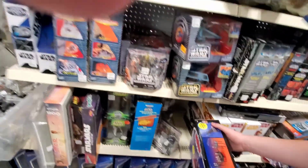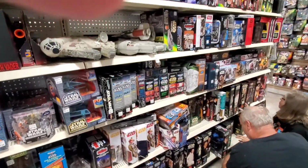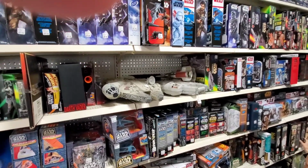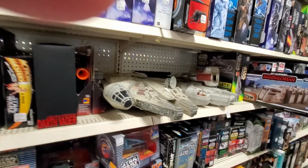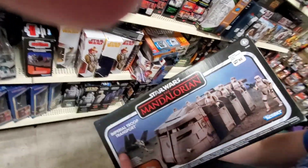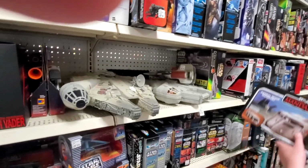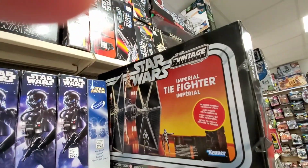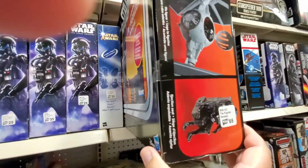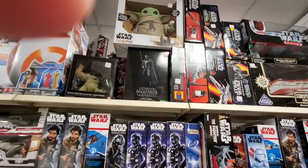$35. Wasn't the original price like $50? Yeah, normally around $40 to $50, I think you can find that mostly online. Every once in a while we'll see it in a store somewhere. Here's a troop transport tank from the Mandalorian Vintage Collection. Yeah, it's a really cool figure. Cool vehicle. And there's a Vintage Collection TIE Fighter. Yeah, that was the Walmart exclusive from a few years ago.